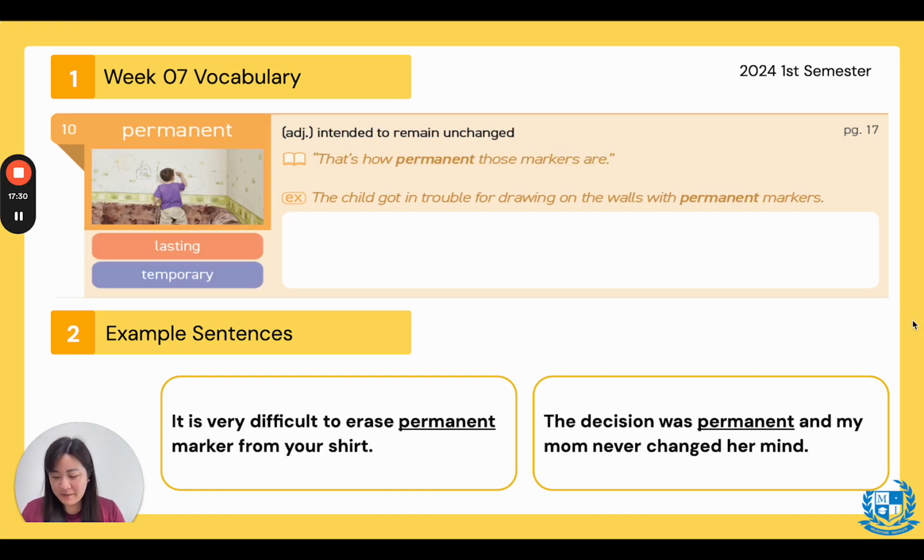Turn the page to number 10. Our word is permanent. Everyone say permanent. The synonym is lasting, and the antonym is temporary, for only a short period of time. And the part of speech is an adjective. So if temporary is the antonym, a short period of time, permanent's definition would be intended to remain unchanged forever and ever. It will not change.